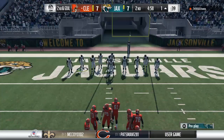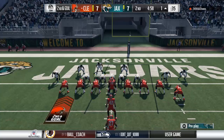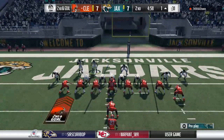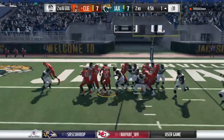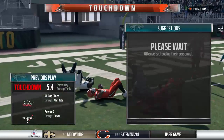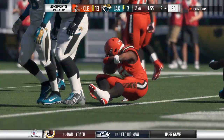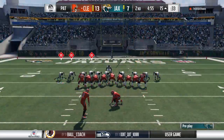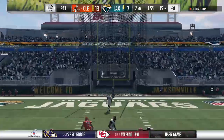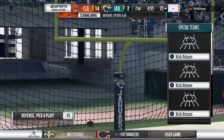Now this will be the 9th play on this drive. They come out with 1 back and 3 tight ends. Going to give this time to the tailback. And he takes this one in for a Brown score. A great effort there. Punching it in from a yard away. And the Browns have taken the lead. And he's got it. It's now a 14-7 ball game.